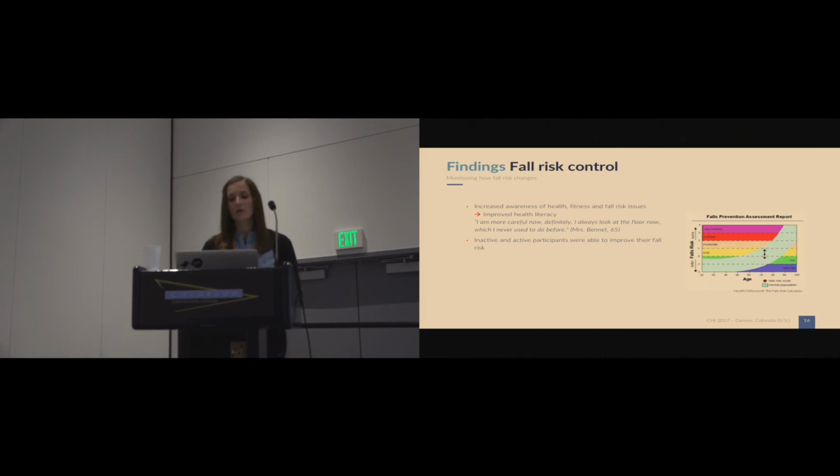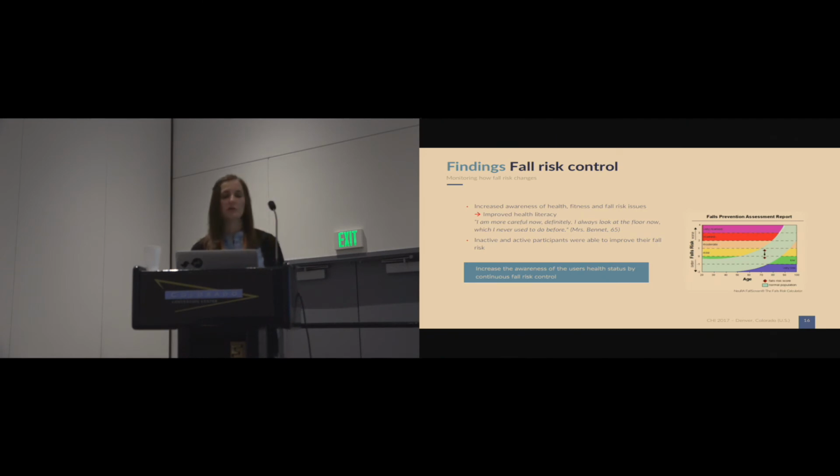And as a takeaway for this, monitoring your own fall risk shows the same positive effects as the visualization of strength training and balance game results. And integrating such a fall risk assessment, what we have observed is that it can help to increase also the awareness of IT literacy.